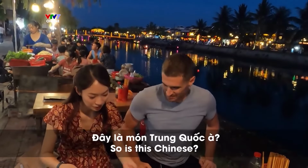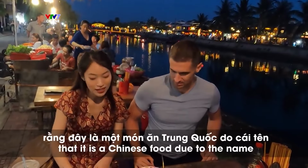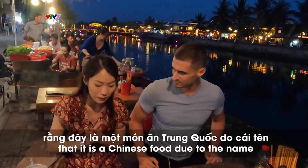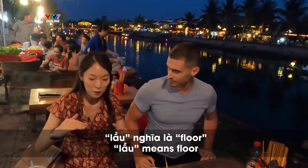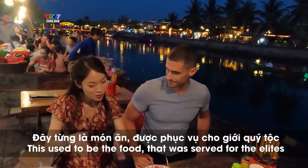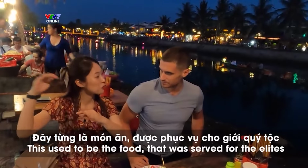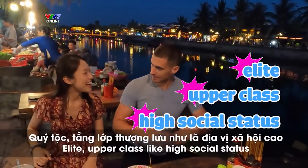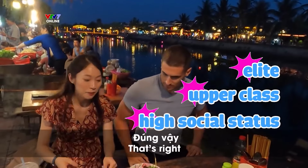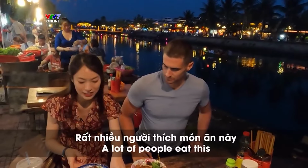So is this Chinese? Well, a lot of people think, like you, that it is a Chinese food due to the name. But actually, cao means high, right? Lầu means floor. So it used to be the food that was served for the elite who stay in the high floor. So it's like kind of a metaphor. Elite upper class, like high social status. That's right. But of course, nowadays, it is a very popular food in Hội An. A lot of people eat this.